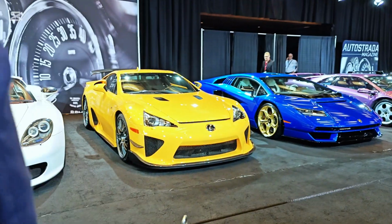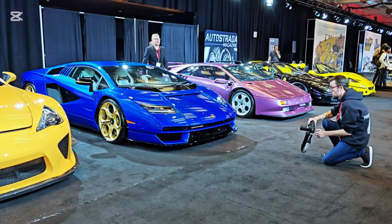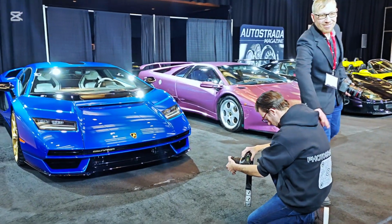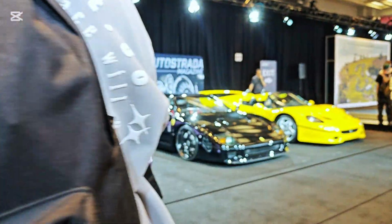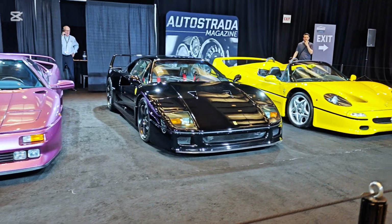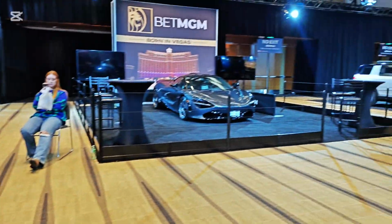And moving on, we've got some really beautiful exotics here from Pagani. You've got a Porsche Carrera GT, a Lexus LFA, a Lamborghini Countach, Diablo, Ferrari F40 and F50. To be honest with you, I was a little bit in heaven here, kind of starstruck by seeing all of these in one place. I'd never seen the new Countach, nor have I seen the Ferrari F40 and F50 together. I've had models of these cars when I was a kid and posters of them back in the day, and it's amazing to see them over here in the show right next to each other.